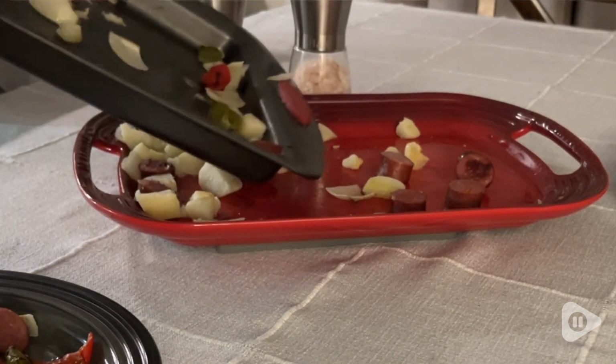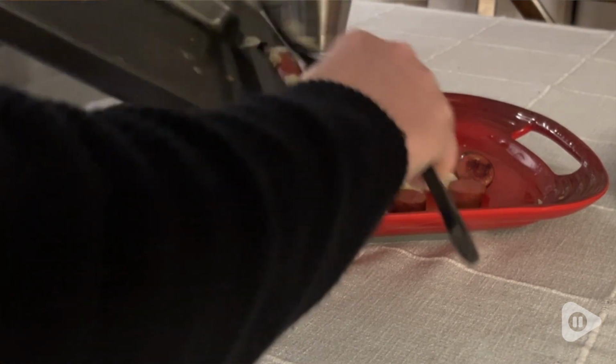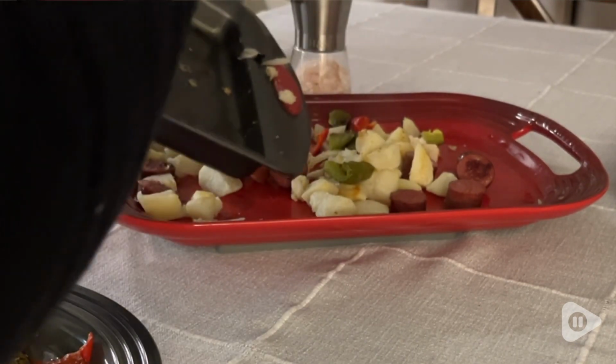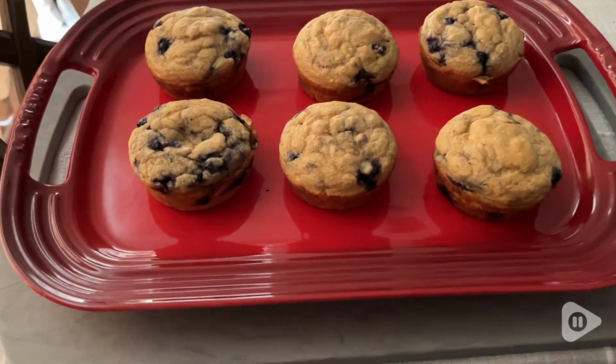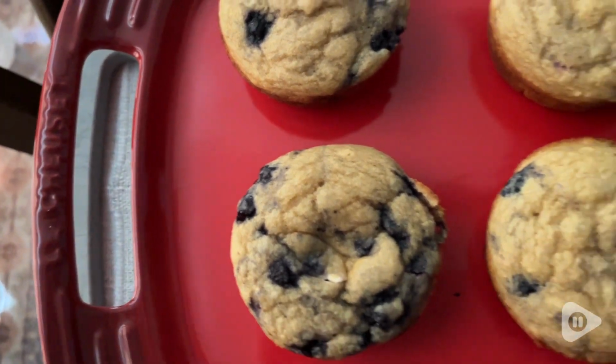This tray is one of my favorites because it's so useful and beautiful. I can use it every day and also for entertaining. It's an excellent size for serving meals.